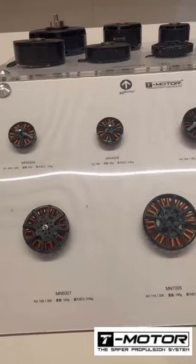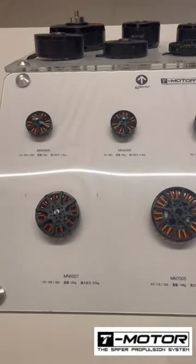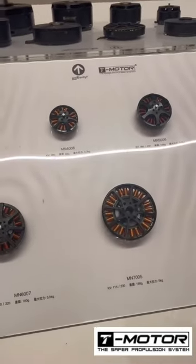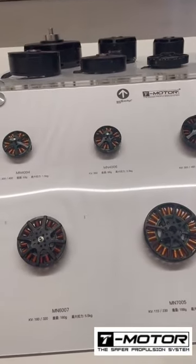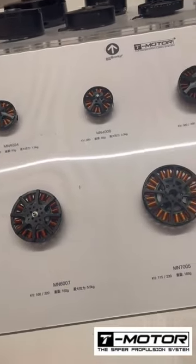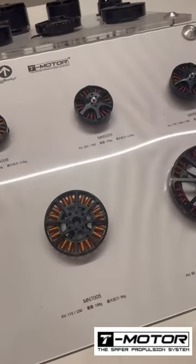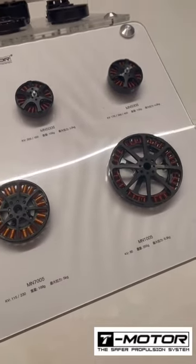Here is our anti-gravity display board. As you can see, our very popular items like 4006. Very efficient motor. You can see it.